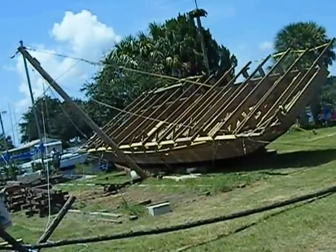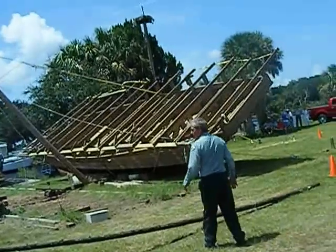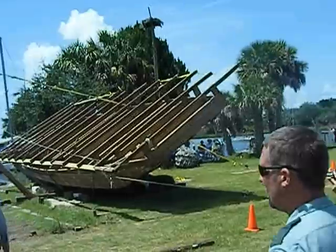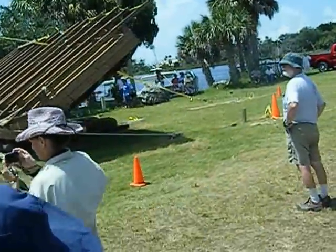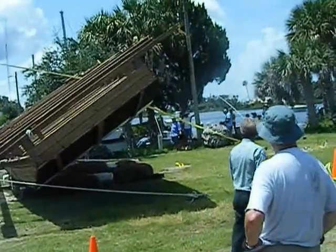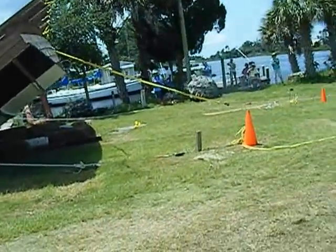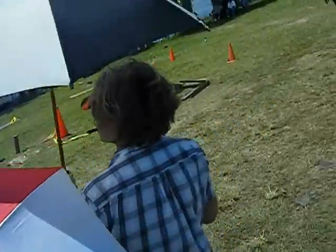It almost got to the very end here and something was hanging up or something. Yeah. Okay, they're going to let her drop. I can see it's almost down. It's all the way over here.